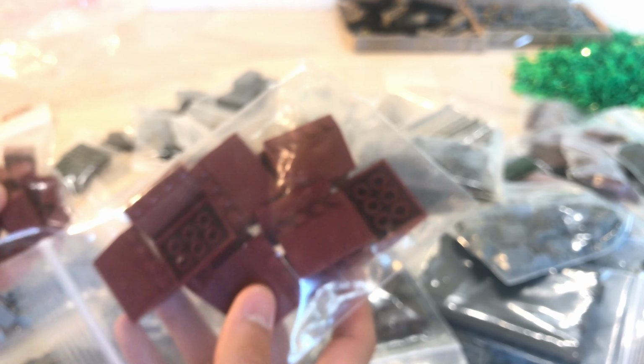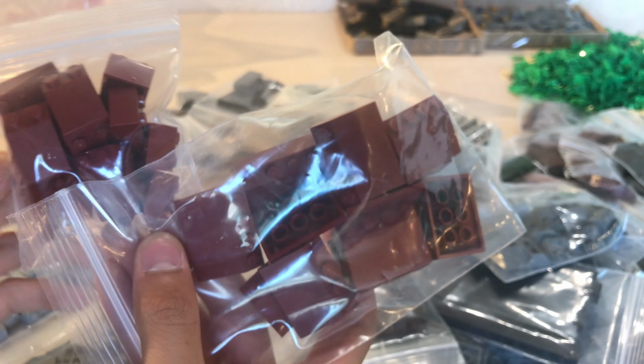I'm getting these colors really confused. That's what happens when you go away from Lego for a complete month.